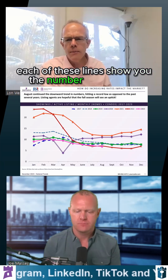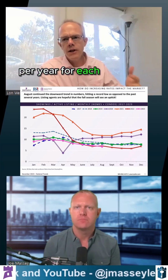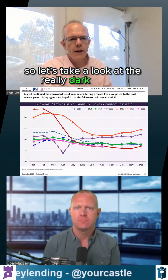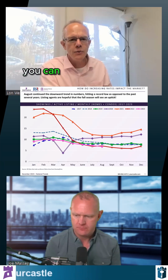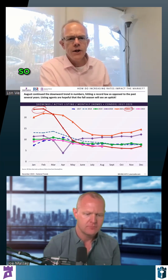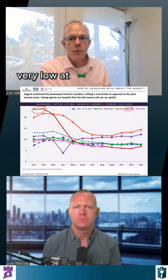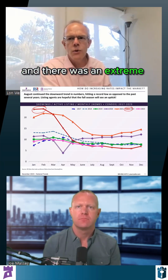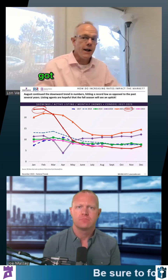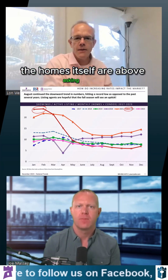Each of these lines shows you the number of showings in a given month per year for each individual listing out in the market. So let's take a look at the really dark red line. If you look in the upper left, you can see it's way up in the stratosphere. That's 2022. The year started off very strong because the mortgage rates were still very low at that point in time, and there was an extreme shortage of inventory. So the small number of homes that we had got a lot of traffic and multiple offers, and oftentimes the homes themselves were above asking price.